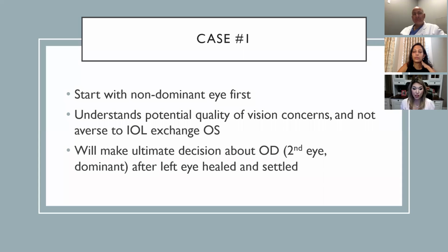Great. And Sumitra, any extra pearls there that you would provide? Do you start specifically more often with one eye versus the other?